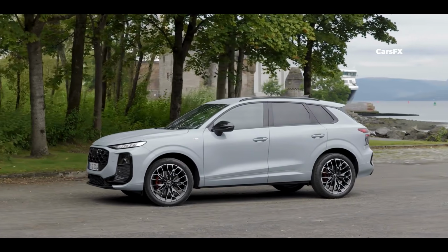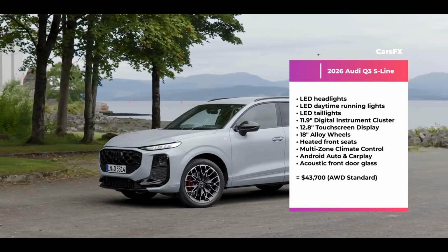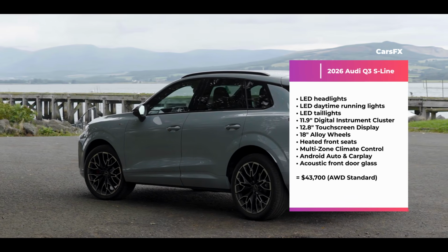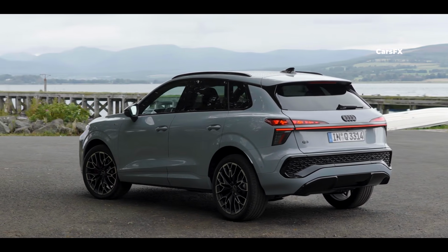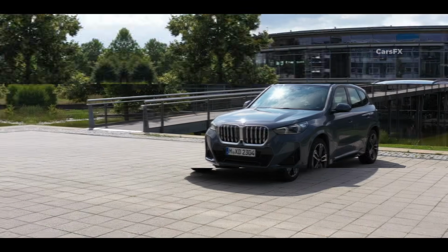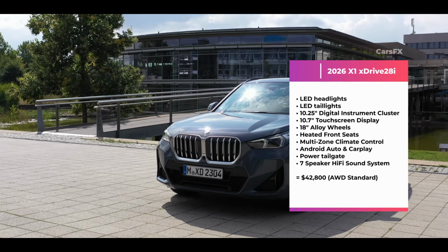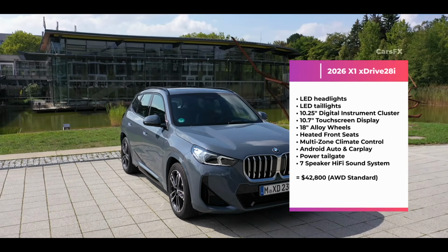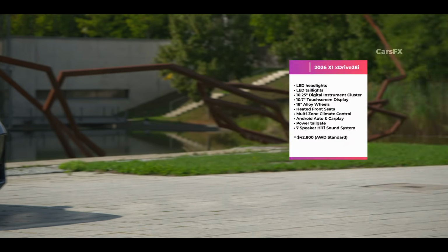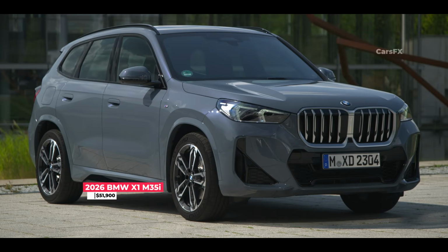As far as pricing goes, Audi's 2026 Q3 gets a single trim with one engine called S-Line Quattro starting at $43,700. It comes standard with the big 12.8-inch touchscreen, heated front seats, and adaptive cruise control. Audi then offers 4 packages, only 2 of which are actually worth getting, and are the infotainment package and driver assistant package. Shopping for an X1 should also be very easy, as there are no alternative engine or transmission choices to the X1 xDrive 28i that starts at $42,800. It comes with many features including LED headlights, a power liftgate, and roof rails. But if you want the most power, you should go with the X1 M35i that starts at $51,900.